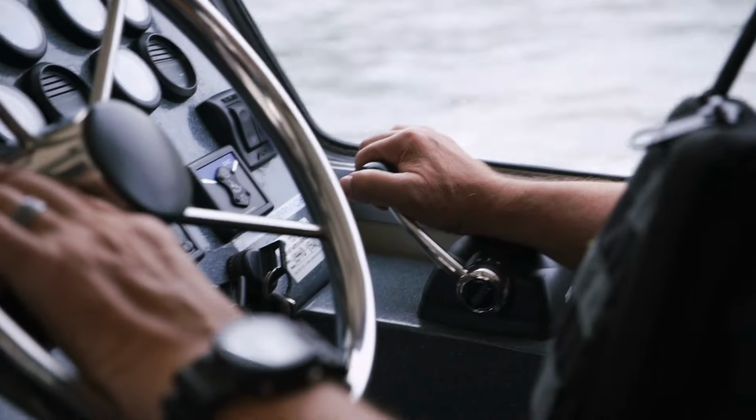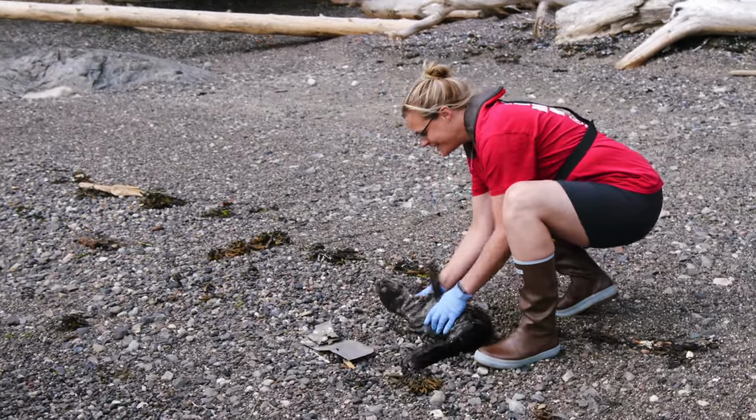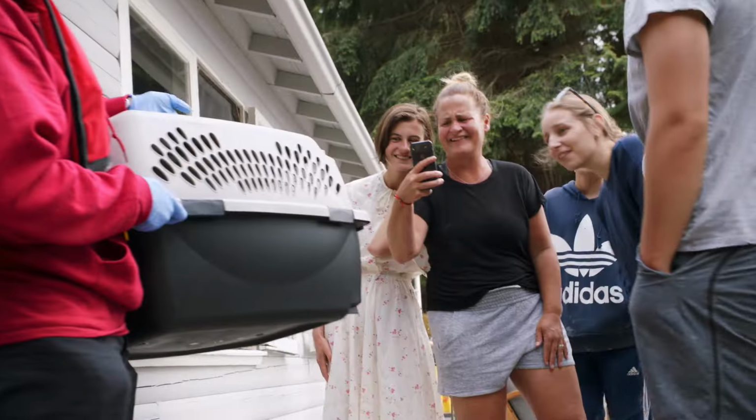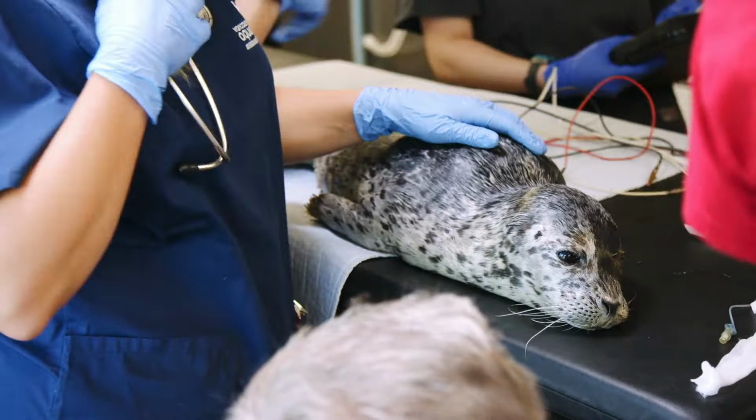Police pitch in to help rescue an orphaned harbor seal. Send the GPS coordinates. I know, friend. It's okay. Okay. Yep. While at the rescue center, another seal struggles to keep her sight.